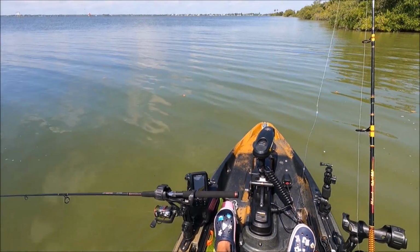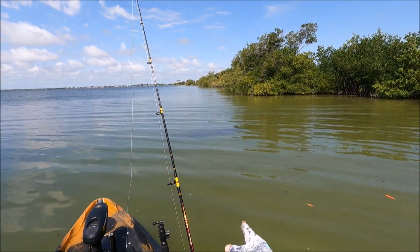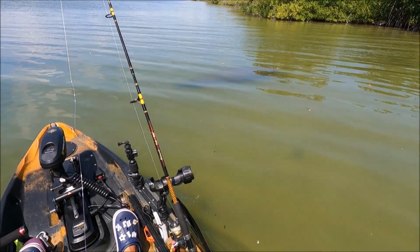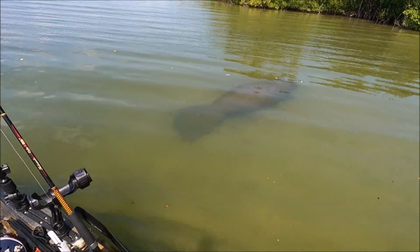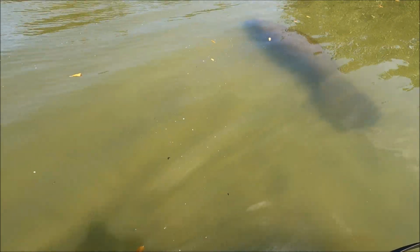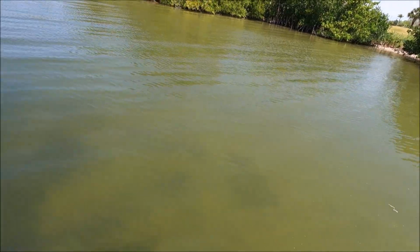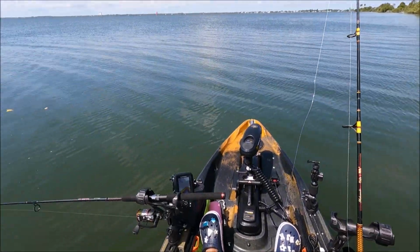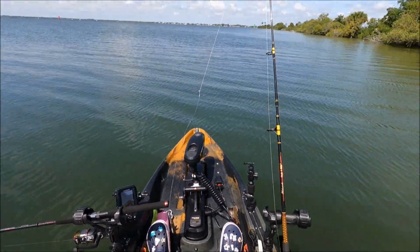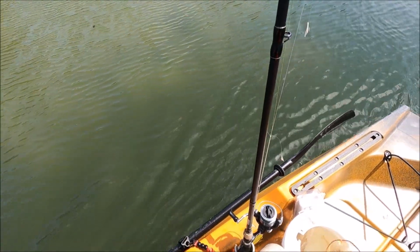Gotta love this. I'm like 2.4 feet. Ooh, what is that? Big manatee. Look at that. Just chilling there. Oh my God. Good thing I saw him. Big girl. Wow. Crazy. But let's get another live shrimp.